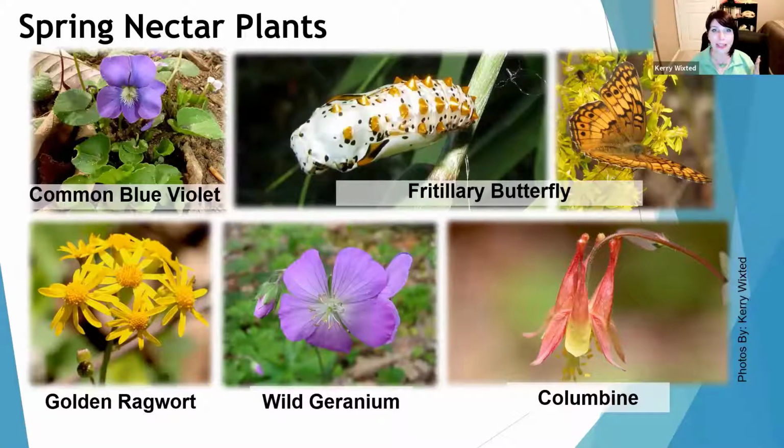And again, these really depend on your environment and your goals and what you want to attract. But I tried to select some that are pretty easy to find and also easy to grow and not often eaten by deer. So those were some of my reasons for my picks. One of my first picks is common blue violet.